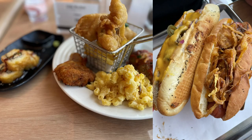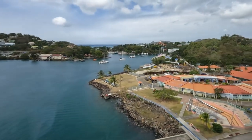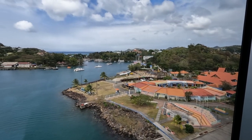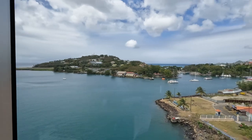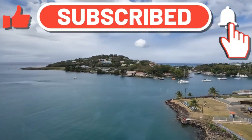Now it's time for lunch. Sitting down to enjoy lunch and looking out, I see a prettier St. Lucia sign. That would be a really pretty St. Lucia sign to take a picture in front of. We just got the one like this. Not a bad lunch view though.